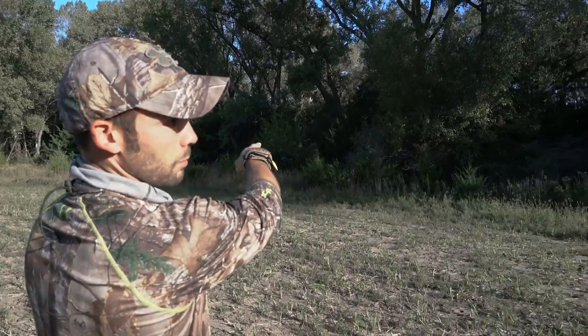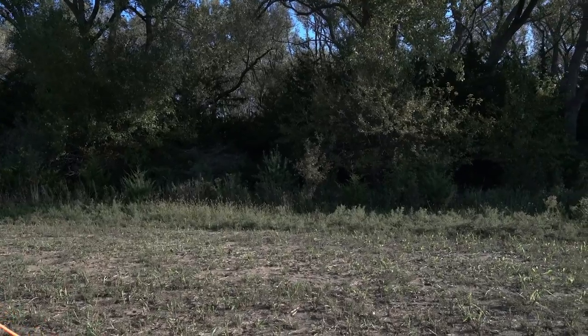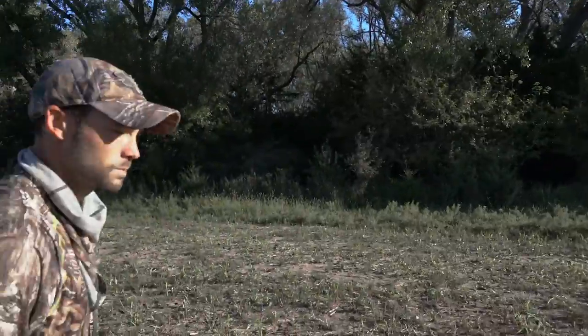But it should be somewhere about here, approximately 30, 40 yards into the woods. So we're gonna take him back over here. It'll be about a 100, 150 yard track.